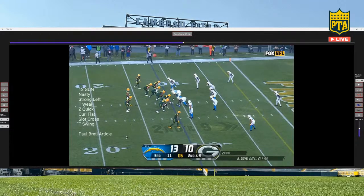But again, that got called back. It wasn't a touchdown, just a 27-yard gain. I say just there, right? Explosive plays everywhere in this game. It was a lot of fun to watch.